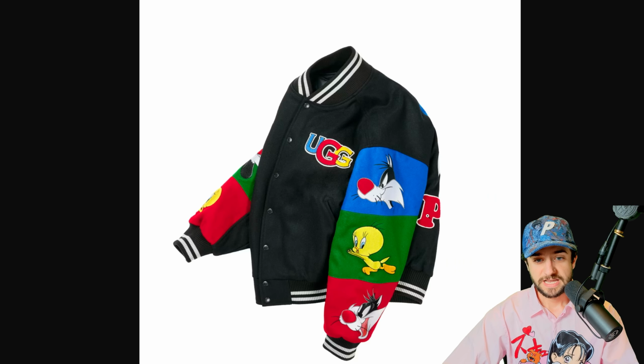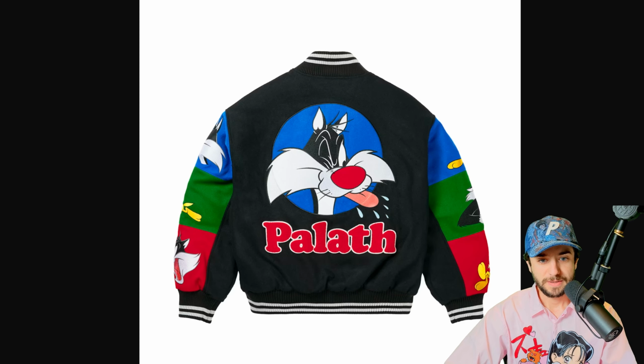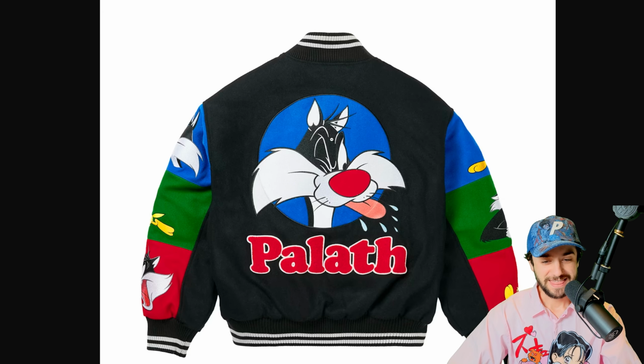Fair enough though. Take a look at the side here. I like this angle. Shows off the sleeve very nicely for the embroidery. You like to see it. I like we get variations on the faces as well for the characters. That's fun. And then on the back, Palace. And I do like that Sylvester's whiskers are popping out from behind the blue background. Palace. Classic. And the spittle there, just to tie it all together.